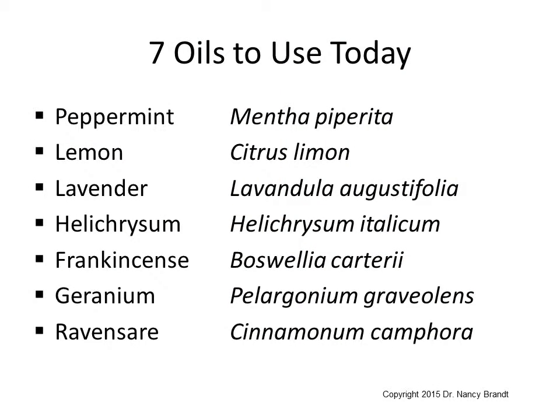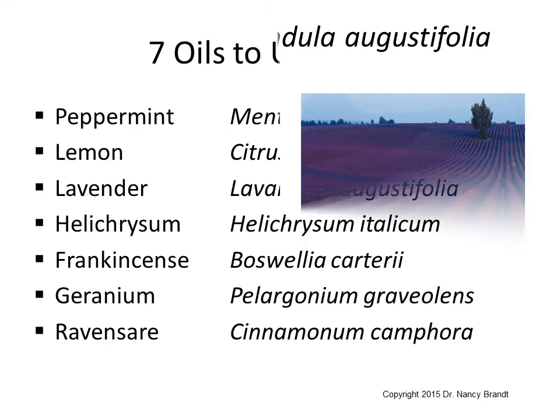So we're going to talk about 7 oils that you could start using today. And each of these oils has its Latin name. And it's important when I talk about the essential oils that you use the appropriate Latin name, the appropriate botanical name. Otherwise, it could be a hybrid, it could be another plant, and it's not going to have the properties that I speak to today.